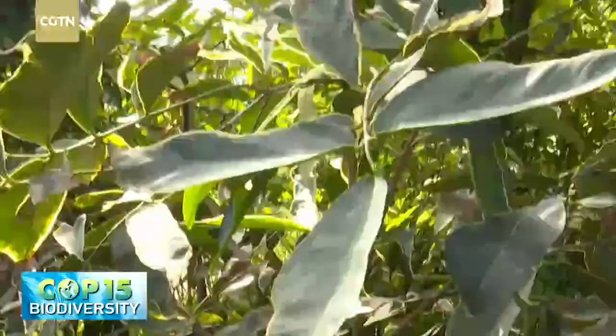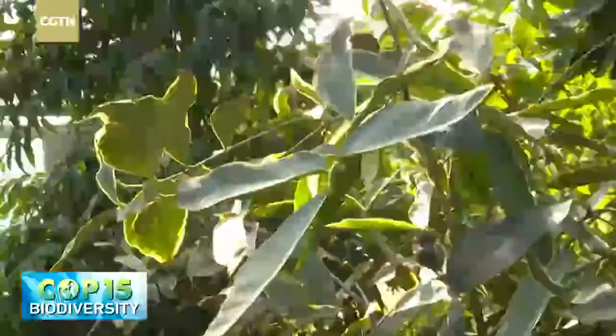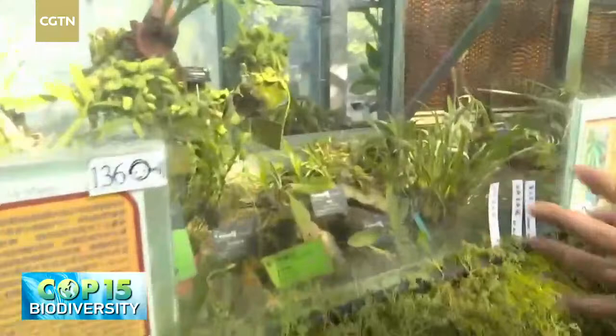Dual purpose, dual usage. Right, because I read that apparently half of the world's economy depends on biodiversity, or is somehow linked to nature. And so it's very important to learn about these plants and how the fundamentals of human existence depend on well-balanced ecosystems. Yes. And I think this is a good example for the biodiversity of both plant and animal.